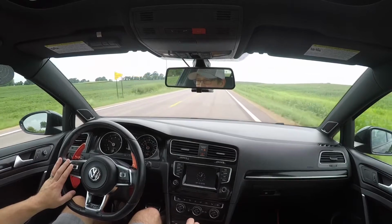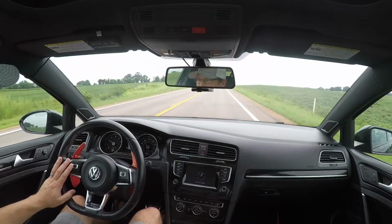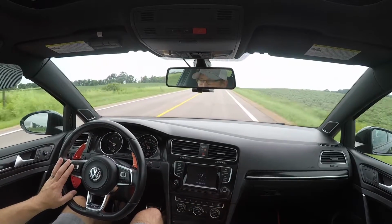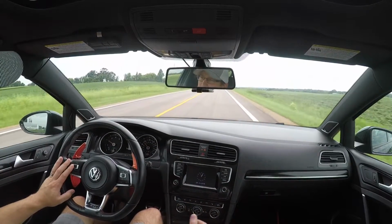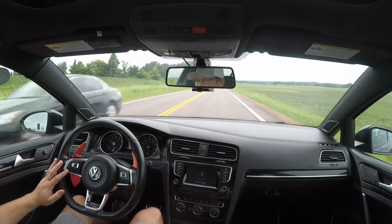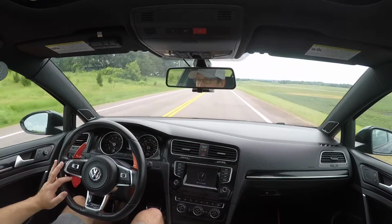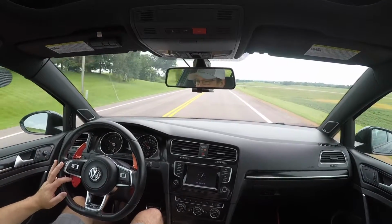So again, that's probably what that stage 2 tune that's on here right now is geared towards: bigger turbos that have more power up top. So that's why I may need to change to the stage 1, because I still have the factory, the stock turbo on here. So that may be something I need to change.